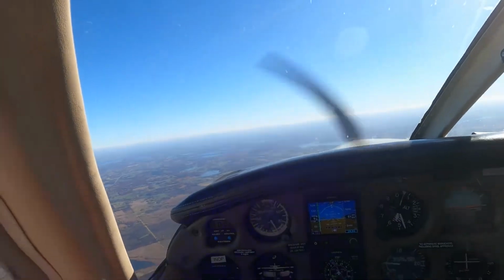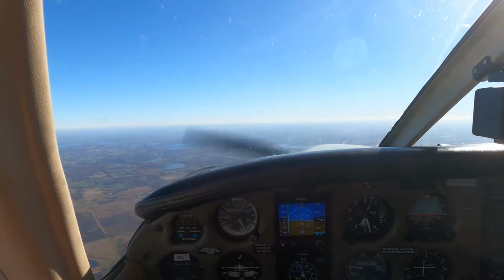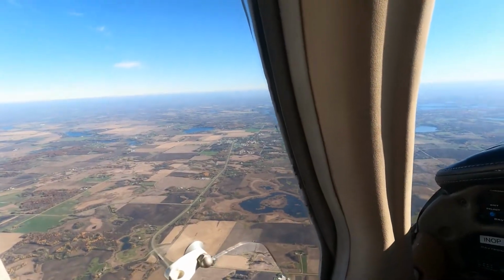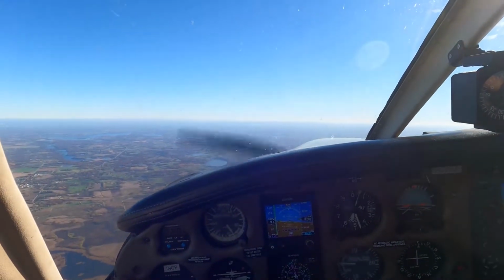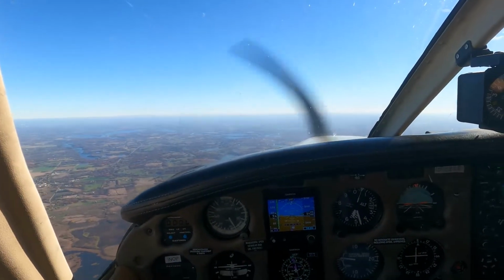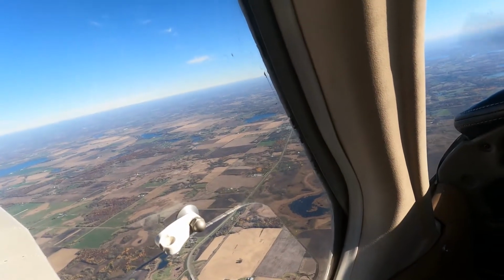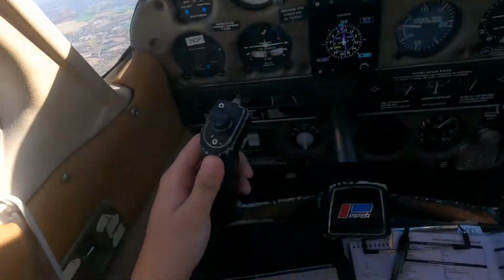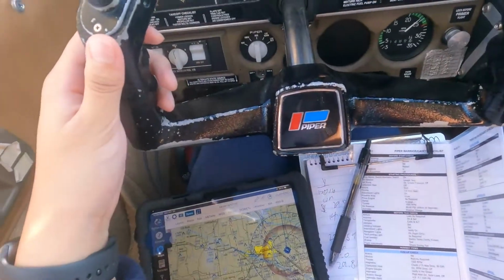Stock Center traffic, 1205 Mike November, clear of the runway, Stock Center. Rosenbaum traffic, Chipmunk 31376, 2 miles to the northwest of the field, entering left downwind for 36 at Rosenbaum.